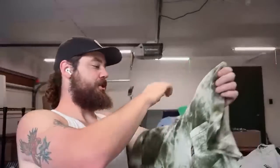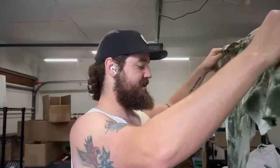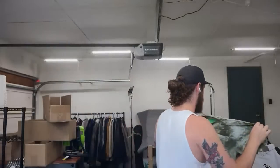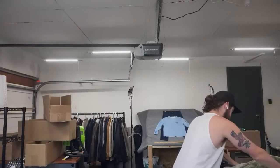Another Affliction t-shirt. Paid $7.50 for this one, and it's the same thing. It's in that Affliction Standard series. I honestly don't really know what that is, but Affliction stuff has sold like hotcakes for me, so I was trying to pick all these Affliction items up. Another one for $7.50. This one's new with tags as well, in a green camo color.